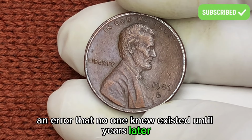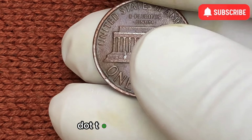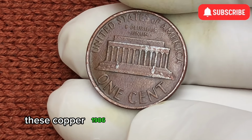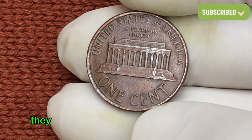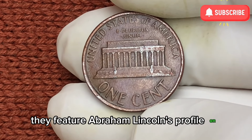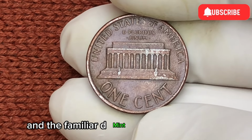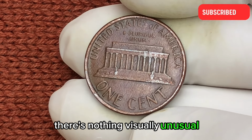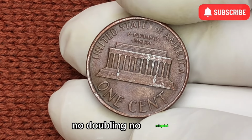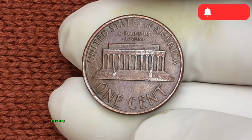Until years later, when collectors began weighing coins and found something that didn't add up. To the naked eye, these copper 1986 D pennies are identical to the zinc versions. They feature Abraham Lincoln's profile on the obverse, the Lincoln Memorial on the reverse, and the familiar D mint mark below the date. There's nothing visually unusual. No doubling, no misprint, no missing design. But underneath the surface, everything is different.